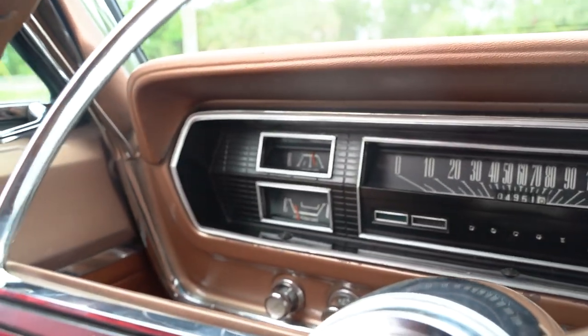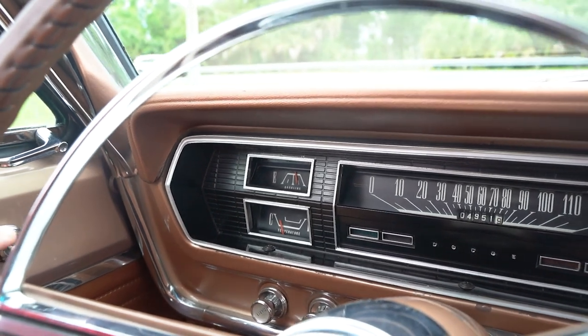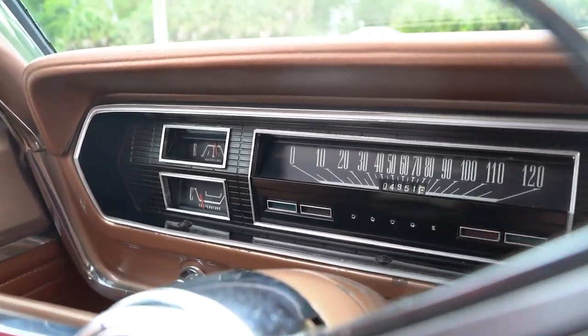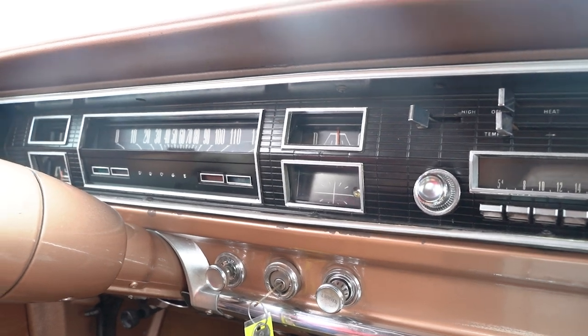We had a quarter of a tank. We put $25 worth of gas in it to make sure it was functioning, and it's functioning. Temperature's coming up. We just started the car. 4,951 miles. That is not the actual miles. The title reads exempt.